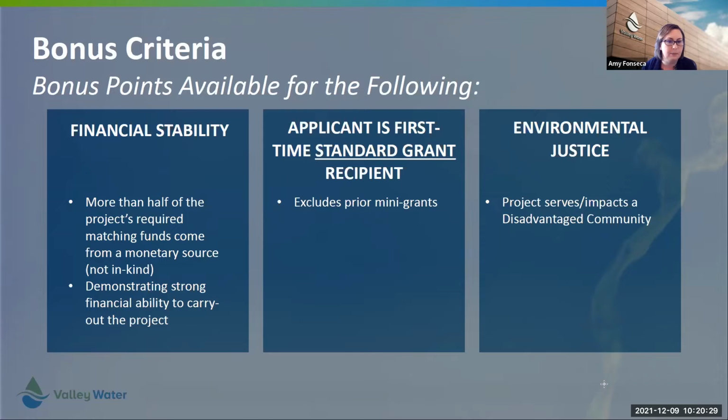And we also have environmental justice. So these bonus points are sort of all or nothing. There's 5 points for each. You either get the 5 or you don't. So check out the details in the grant guidelines.